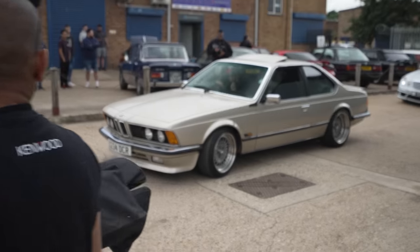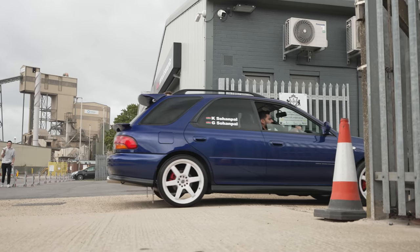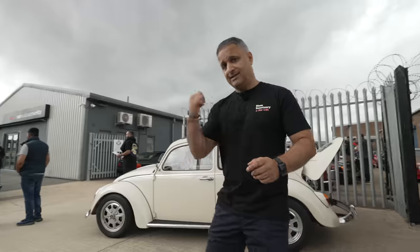So we thought, you know what, pre-ULEZ, let's get everyone down, let's have an event, weather's on our side. I'm going to do what I always do at these events, walk and talk, show you some of the cars that are in the car park. So guys, let's get into it.